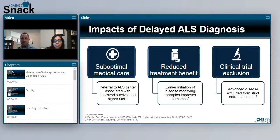And even with that one in particular, with the Radicava, you have to be early in the disease course. You have to have near normal respiratory function to even qualify to get the medication. It doesn't help later on. So we want patients treated earlier. It's going to be better for them in the long run.